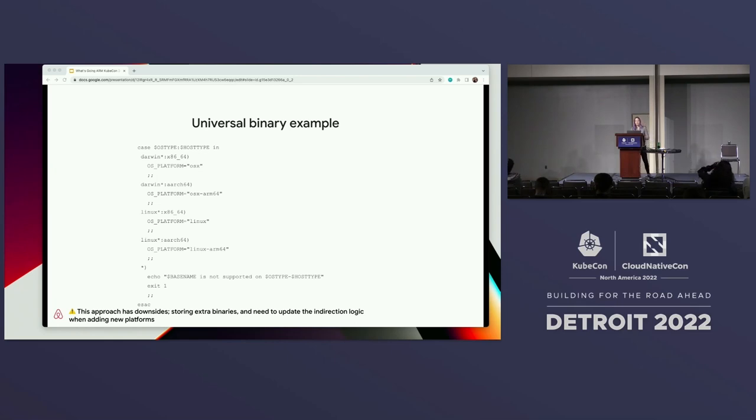The downside of this approach is that you are now storing quite a few binaries in your executable, which could have significant storage costs or other impacts on the client. And the indirection logic itself can be kind of brittle, so it needs to be updated every time a new platform is added. However, I think it's interesting to talk about these two different approaches and the trade-offs of each, because they've both come up.